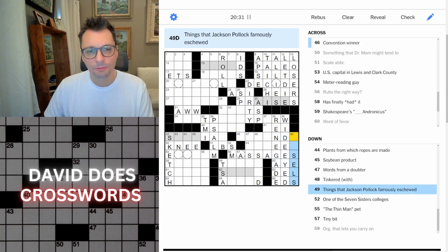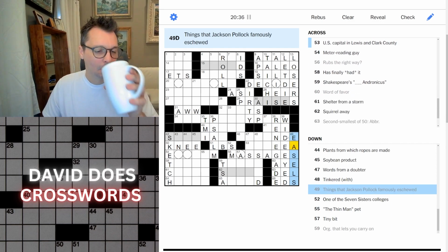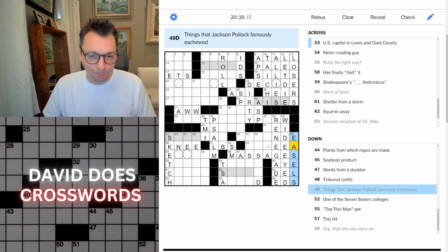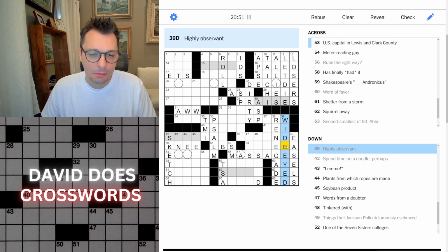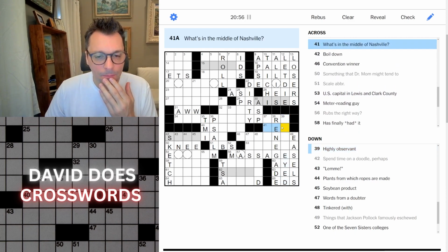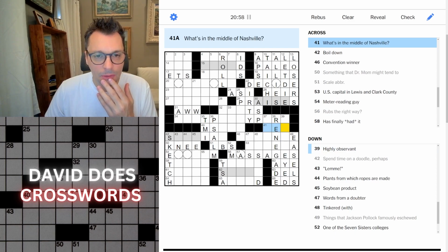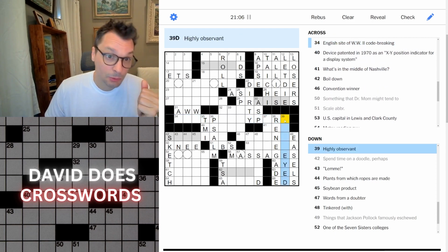Things that Jackson Pollock famously eschewed. Easels. Cool. What's in the middle of Nashville? Okay. Wait a second. This might not be wide-eyed, actually. Because if there's an E, there's no E really in the middle here. So it's not... This could just be open-eyed.